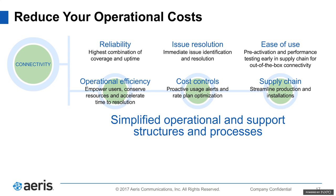Again, with the proactive alerts to identify those issues faster, the troubleshooting tools to get those resolved faster. And then also, if you do have devices with multiple rate plans, for example, you can manage those rate plans so that your costs are optimized. If you need to repurpose a device and it's going to send more data, you've got flexibility to plan that out. And then as I just touched on with the previous graphic, the supply chain and the cost that can be saved there.